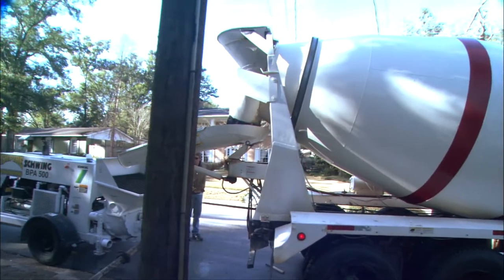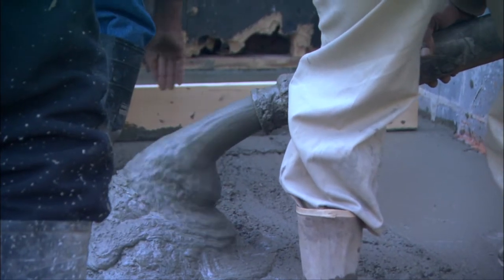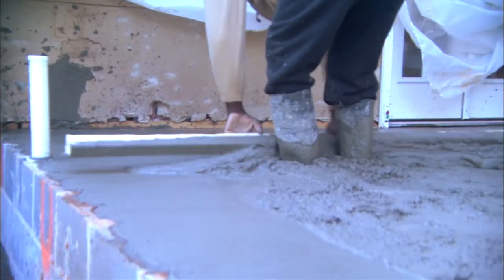To get it there, it's dumped into a pumper truck on the street and forced through a long hose going to the backyard. The new concrete is being poured flush with the slab of the existing house, which means there are three different levels, two for the addition itself and a third for the new raised patio.